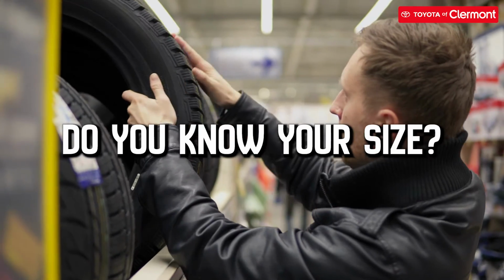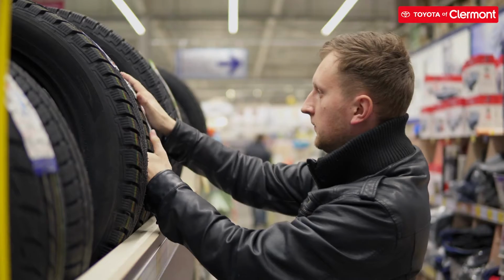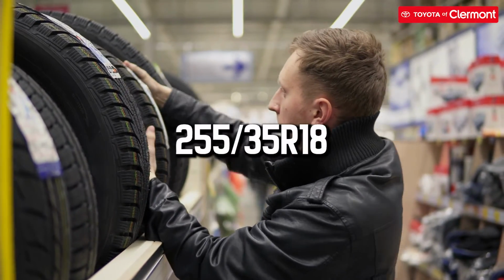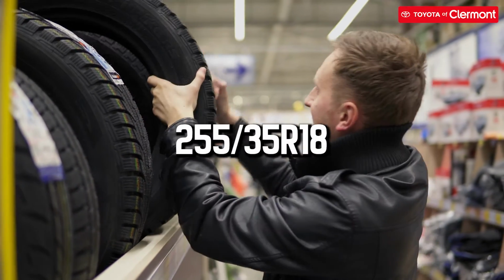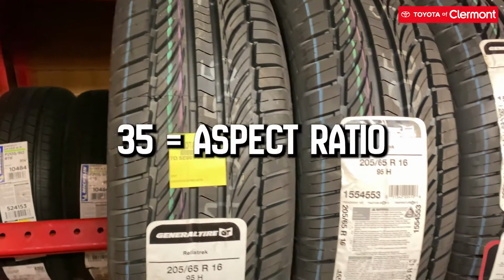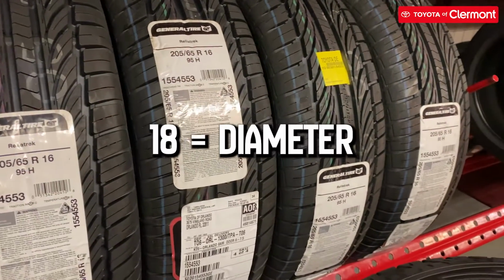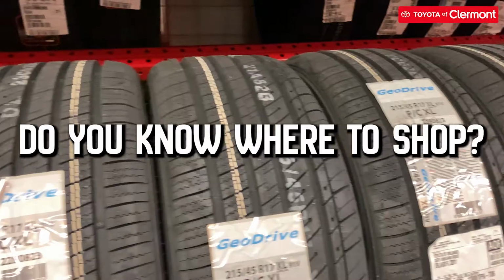When shopping for new tires, it's important to purchase the correct size that's compatible with your wheels. To find out, look for a set of numbers and letters that look like 255/35R18. 255 translates to the tire's width in millimeters. 35 is the aspect ratio in height to width. R stands for radial, and 18 is the diameter in inches.